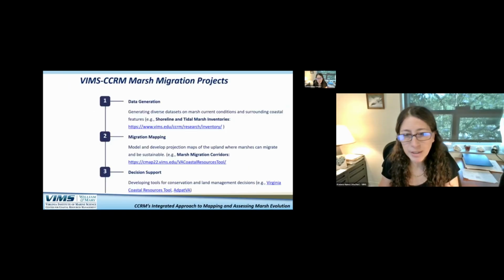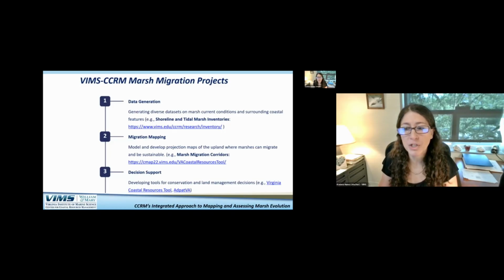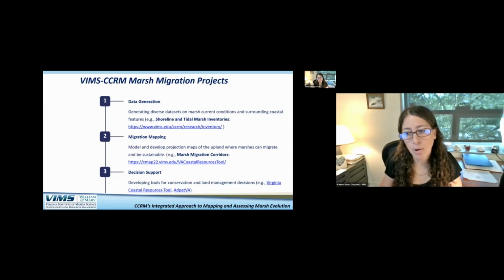Our marsh migration work is structured around these three components. First, generating high-resolution data on current marsh and shoreline conditions. Next, we use these datasets to model and map potential areas where marshes could migrate upland over time. This step helps us understand where marshes are more likely to persist or expand as sea levels rise. Finally, we translate this science into practical tools to guide conservation planning and policy decisions across Virginia's coastal regions.